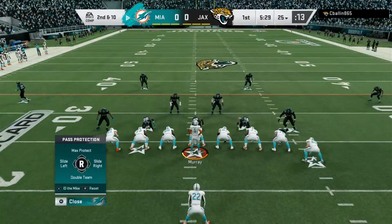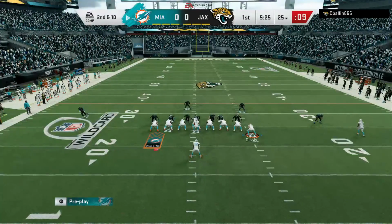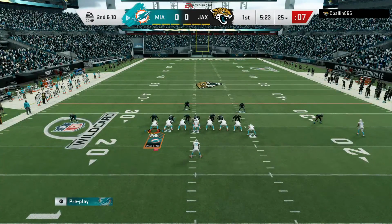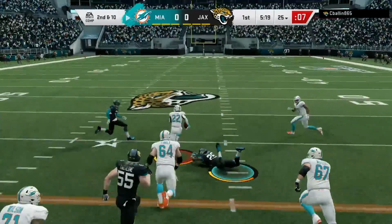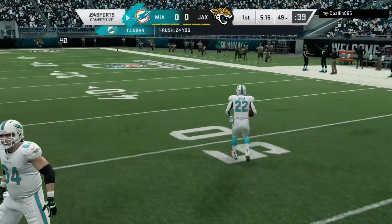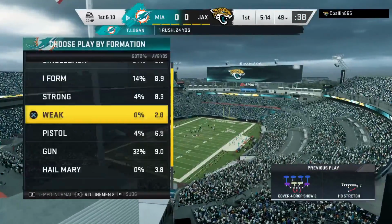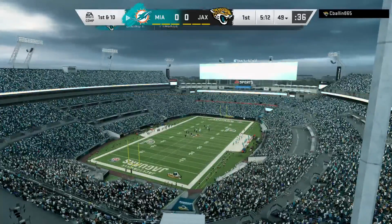Officially nothing on that last run. They'll try again, 2nd and 10. They'll run with a former Tar Heel, T.J. Logan. And they nearly get this all the way to midfield. Mark him down at the 49. That one covers 24 yards. It's a first down.